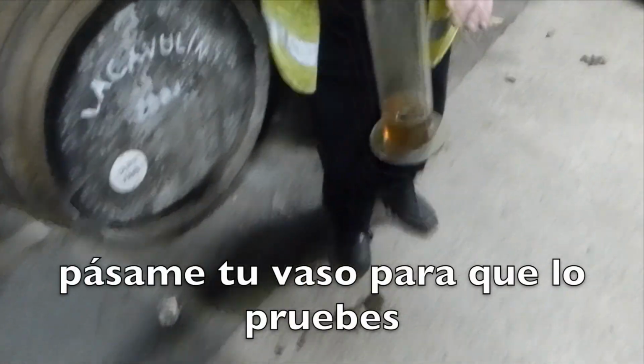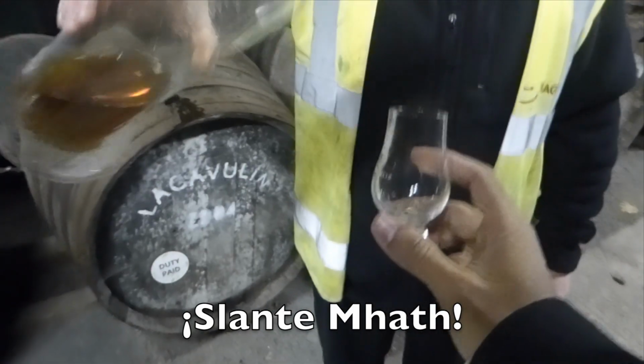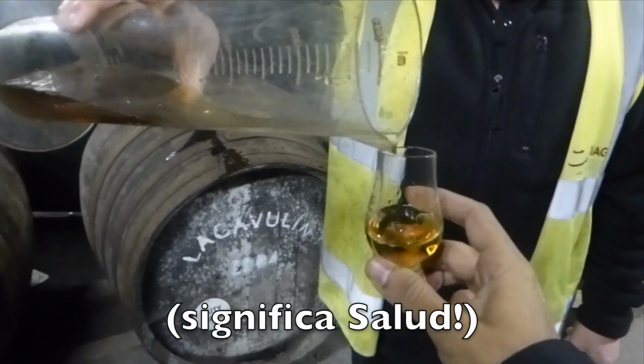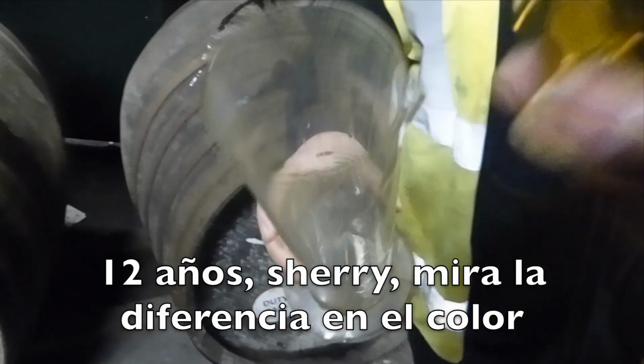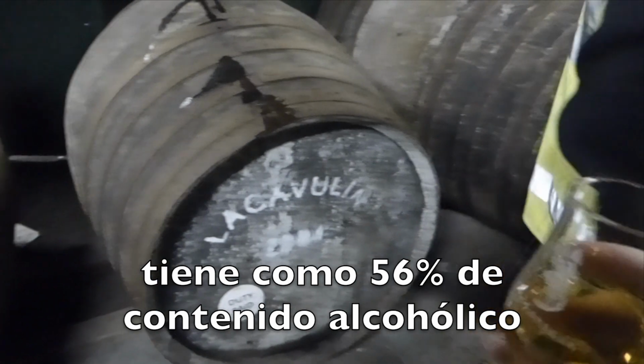So if you give us your wee glass, we'll let you taste this one. Slàinte mhath. Good health. Okay, so this is a 12-year-old, and it's a sherry. Look at the colour of it, and you see the difference in the colour? Mm-hmm. And the strength of it is about 56.